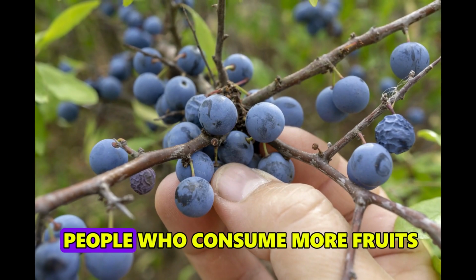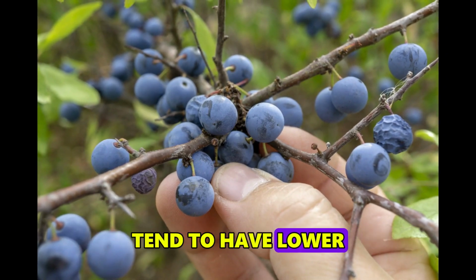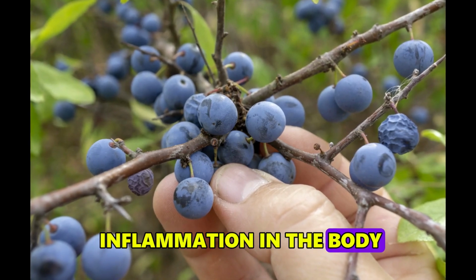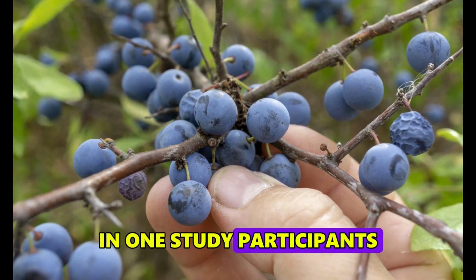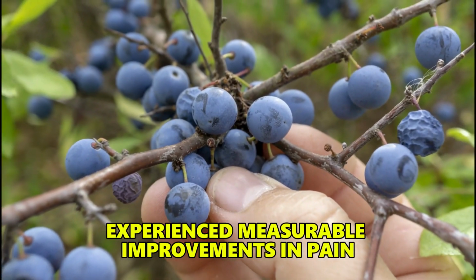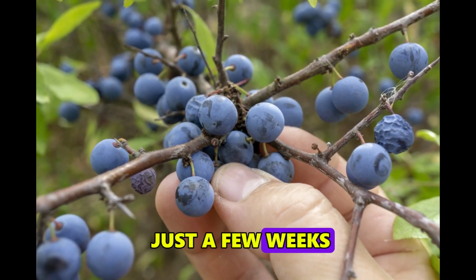Research has shown that people who consume more fruits rich in anthocyanins tend to have lower levels of C-reactive protein, a major marker of inflammation in the body. In one study, participants who added just a cup of strawberries per day to their diet experienced measurable improvements in pain and joint flexibility in just a few weeks.